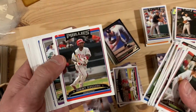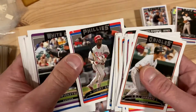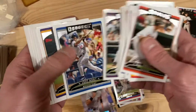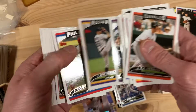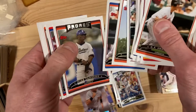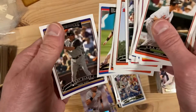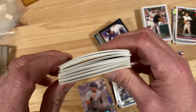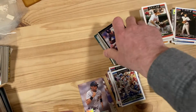Oh, look, there's Jimmy Rollins. Little J-Roll. I've gotten quite a few of these Jimmy Rollins cards in this collection, so that's nice. He's a player I really like. There's Jeff Kent. May or may not make the Hall of Fame sometime soon. And that'll do it. These must have had some water damage at some point, be my guess. All right, moving right along here.